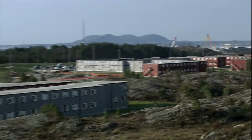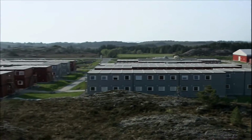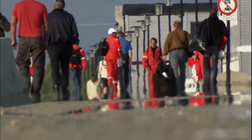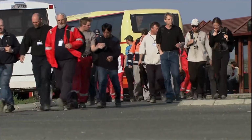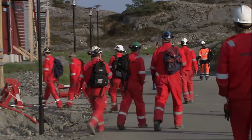There's a canteen to feed 1,000 people in a city. Each night, the workers retire to the hotel, which will provide 1 million guest nights over the course of the project. But it will be removed when the processing plant is up and running.